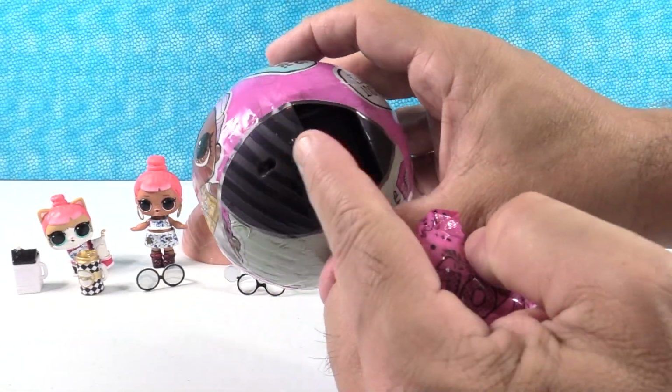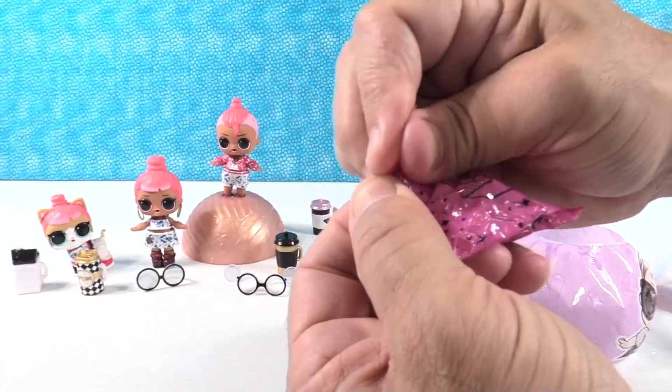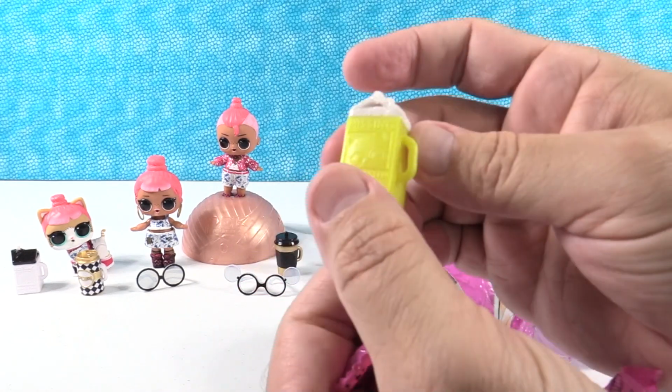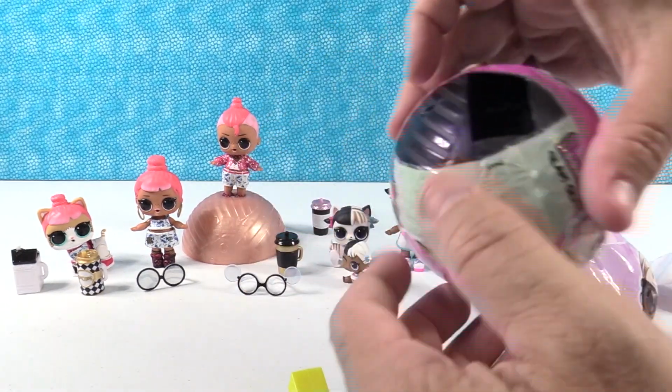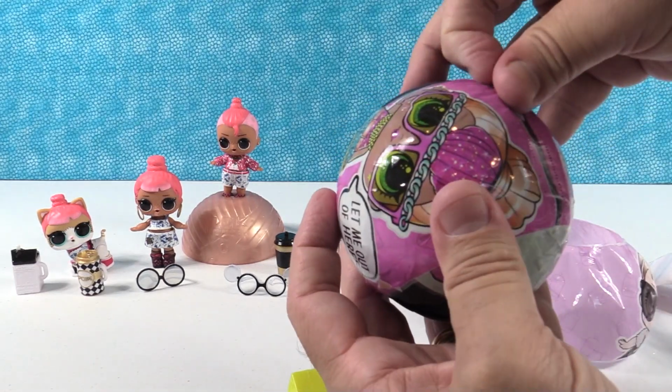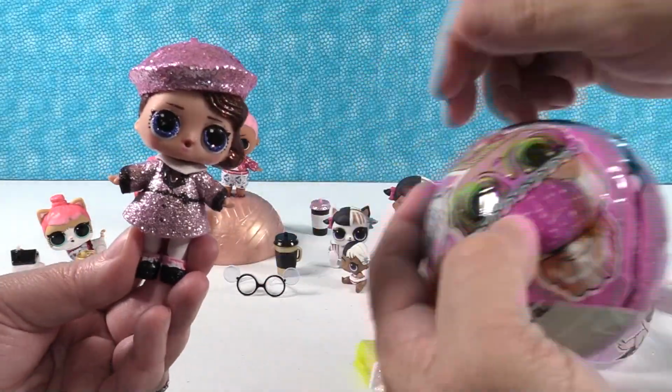I love the shimmery black balls that this series came in. I think that was a nice touch. Ooh, we have a bright yellow milk carton with a white glittery top. Nice. Can I see the checklist real quick from the series? Was she supposed to come with that? The neckerchief? Yes. Oh yeah, she was.